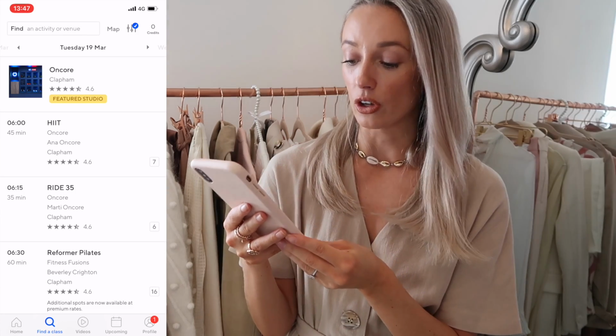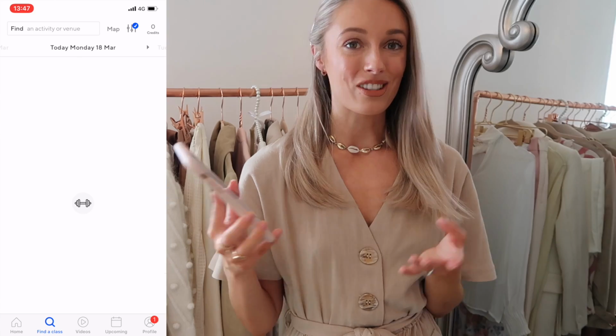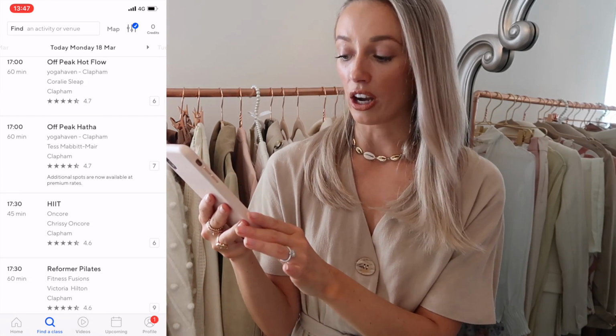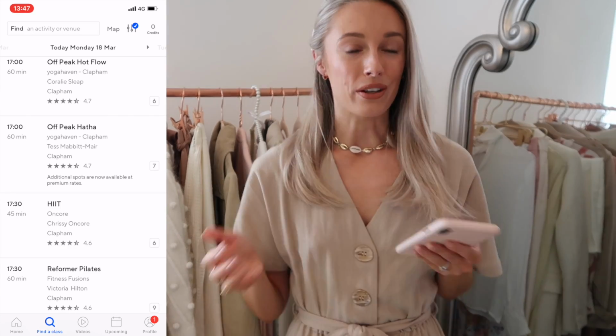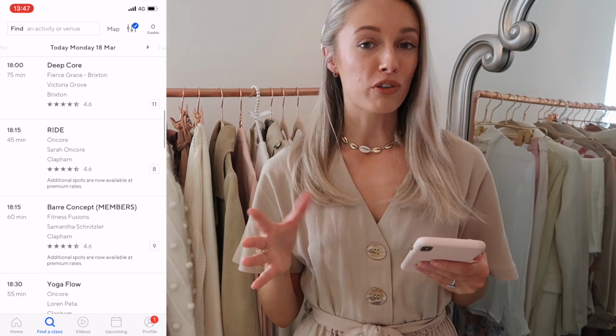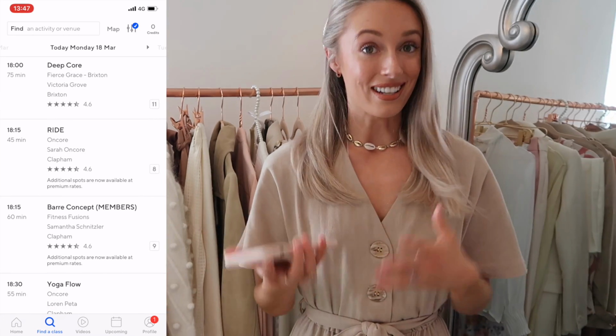These are all the different classes on this evening, and you have a number of credits each month, and you can put these credits towards different classes. So here on the right hand side you can see 6, 7, 9, 11, 8. Each different class has a different number of credits. I think with the basic package you get 25 credits a month, so you can use 4 or 5 different classes, and it's a great way of trying out and discovering new studios near where you live.